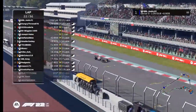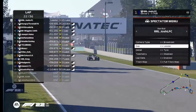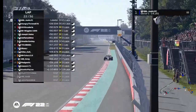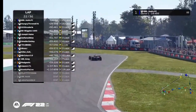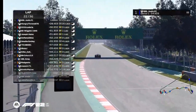But he's still going. Got a 28 seconds gap to Hungry Throne. But let's keep an eye on the gap to Scuderia. Already 30.5, and I think he was 9 seconds in front before the pit stop from Scuderia.